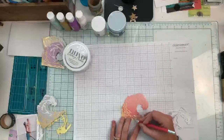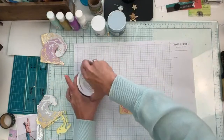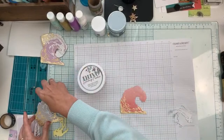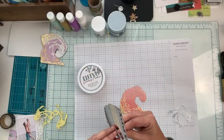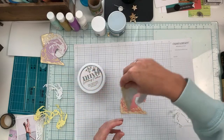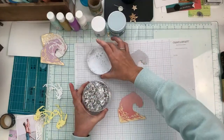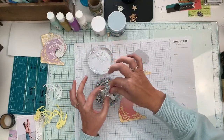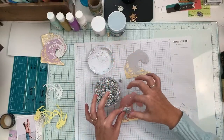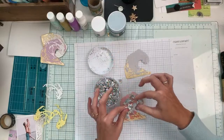Oh, come on. Get out of there. Okay. All right. You know what? Let's try just putting 2 out here at a time. See if maybe it will go quicker. I love how this looks with both of the silver and the gold on here.